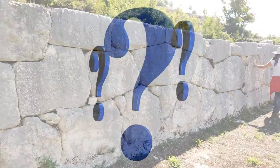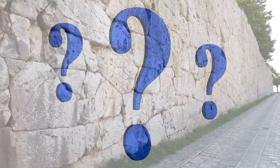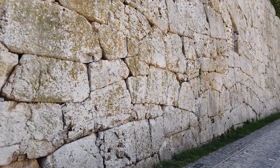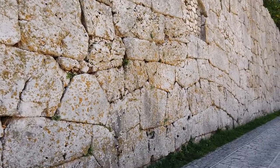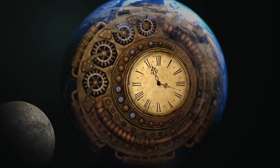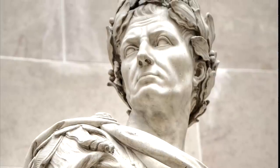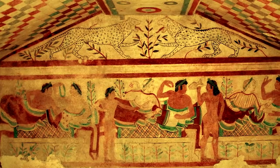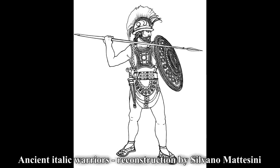Three important questions arise. The first fundamental question is, who built these walls and when? The attribution varies according to the source. The official dating stretches from the first millennium BC to a few centuries BC, and the wall's construction is generally attributed either to the Romans or to the Etruscans or to some other pre-Roman inhabitants of the region.